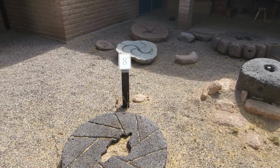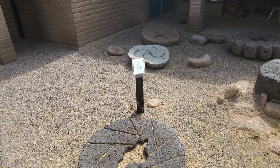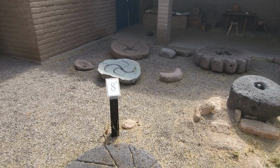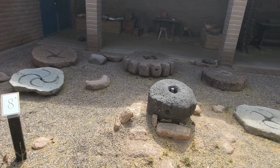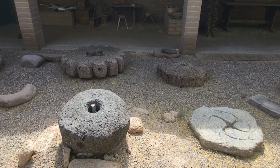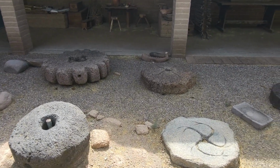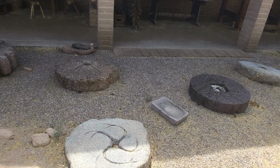Molinos, the round grindstones. The variations from stone to stone may be a result of different craftsmanship and designs, or from different grains or coarseness of grains. In Spanish, these were called molinos, and they were used to grind wheat and corn into flour or grist. You can see how this was done by looking at the two stones surrounded by adobe bricks.